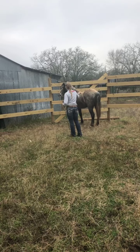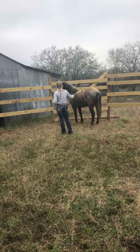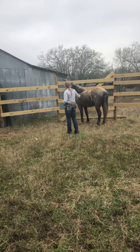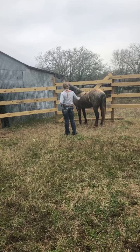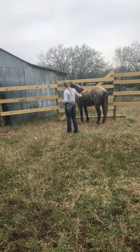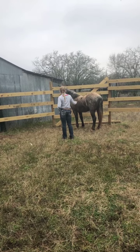So right now I can see she's begrudgingly accepting this. So I'm just going to wait until she relaxes with it on her, and then I'll take it away. You want to teach them that it's okay to relax. So we're not going to push her. We're just going to stay where she's accepting it, and then as soon as she relaxes, I'll take it away, and I'll thank her for that. She's doing so good right now. Yeah, you are.